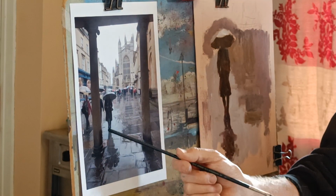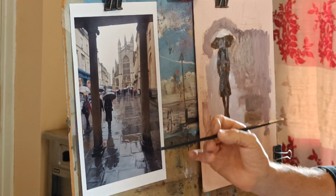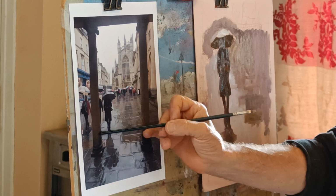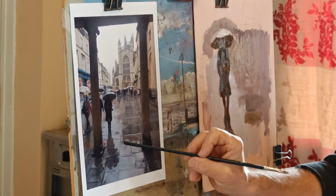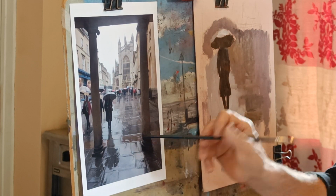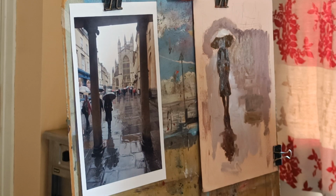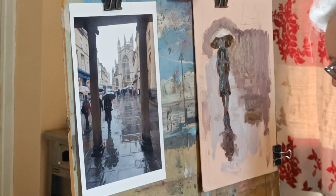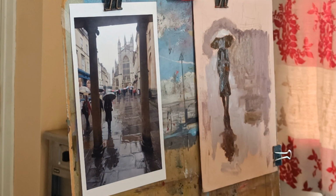Next thing is looking at where the individual flagstones just kind of break up. So in some of them I can see quite dark edges, like here and here and here and here, and then other bits it's reflecting light from the sky. So it's a mixture of dark edges and light edges. So just get some nice sharp edges. So I need a better brush. So I'll do it with that.